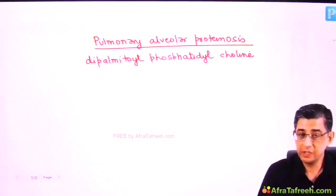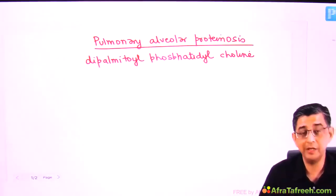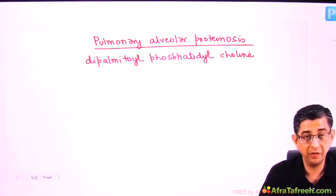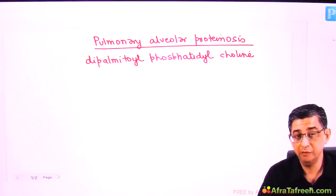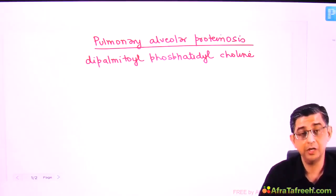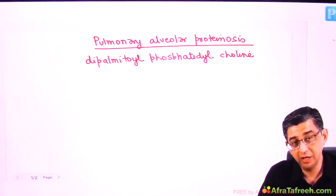Hi guys, the topic that we're studying is pulmonary alveolar proteinosis. The fundamental problem in this condition is that surfactant is produced but it is not degraded. You see, the surfactant will do its routine job, lowering the surface tension, preventing alveolar collapse. The function is going to be fine, but then it's not going to be destroyed. So it will continue to accumulate in the alveoli of the patient.